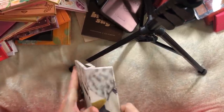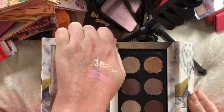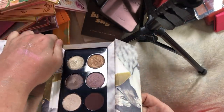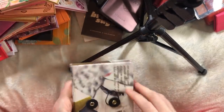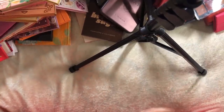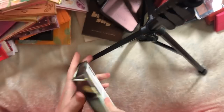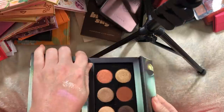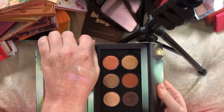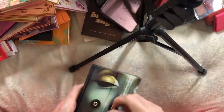This is the cooler toned one. I don't even think you can get this anymore, but for the longest time, it was on sale for, like, half off. It's okay. Nothing to write home about. And then the Sublime Bronze one. Same thing. I'm not sure if you can get this anymore either, but I do actually prefer this one to the other one, just because I like warm toned eyeshadows.